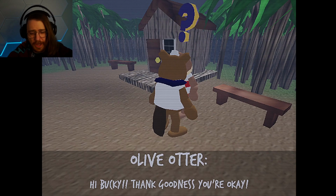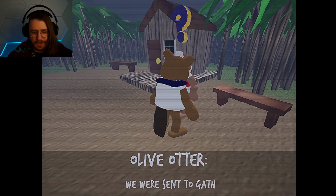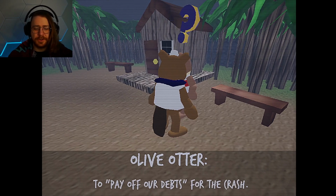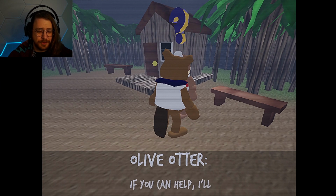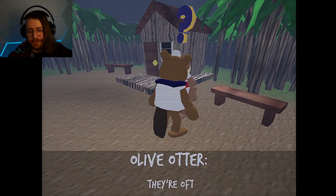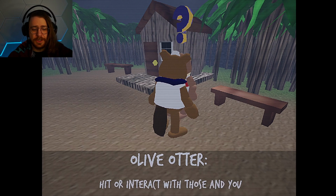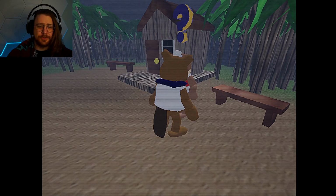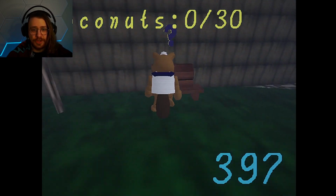Olive Otter! Hi, Bucky. Thank goodness you're okay. Listen, I'm going to take the situation here. We were sent to gather coconuts for wolves. We'll pay off our debts with the crash. I'm not great at finding things, though. If you can help, I'll be able to leave. They're often hidden in trees or boxes. Get to interact. You get them. Come on. Get this over with. Time to get those coconuts.